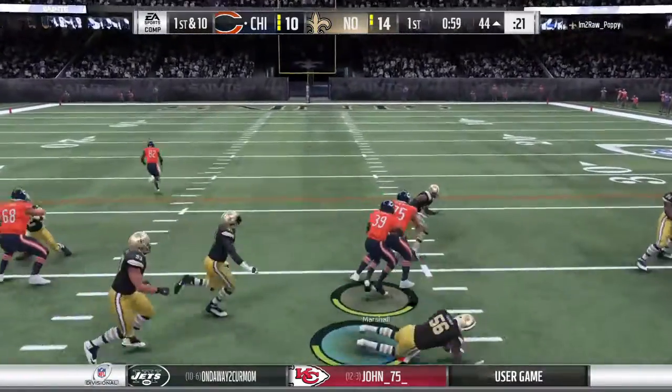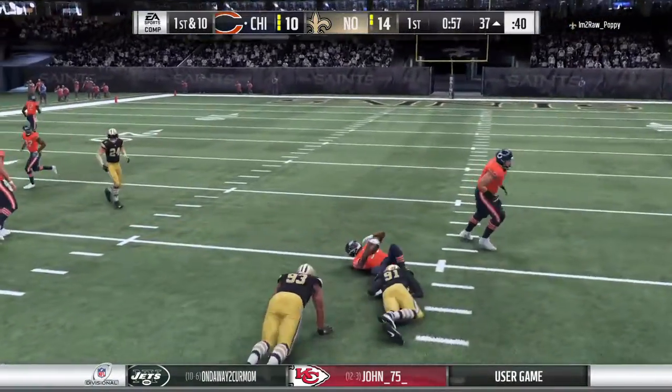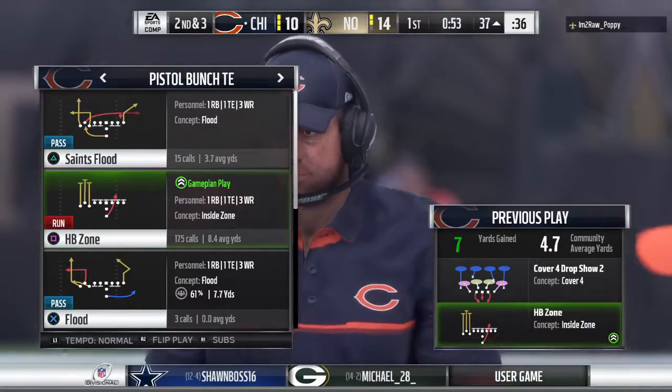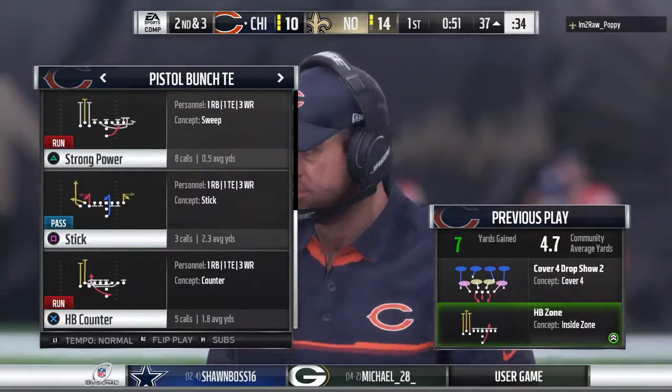They'll run with Marshall. And he's going to be stopped at about the 37. A solid run on first down. Gain of 7 leaves him with a 2nd and 3.